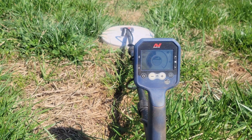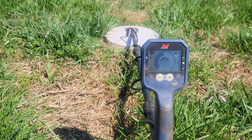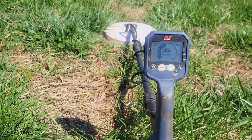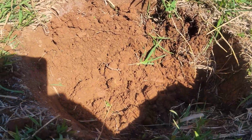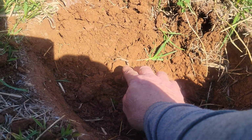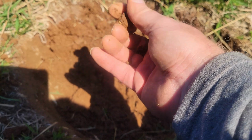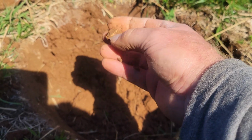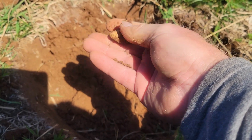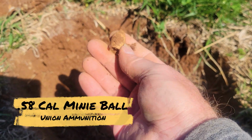It's more so made for gold than it is for relic hunting, but I've been successful using it relic hunting, and I've done pretty good, so that's what I continue to use. And while I'm sitting here, got another signal. It looks like another bullet right there. This one I think is another 3-ring mini again. Yep. That is a dropped 58 caliber.